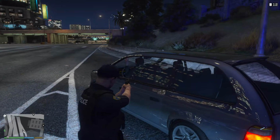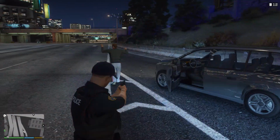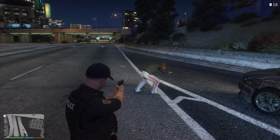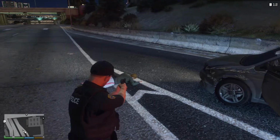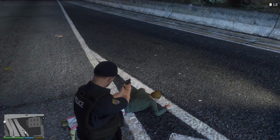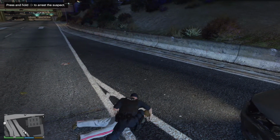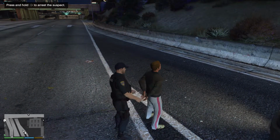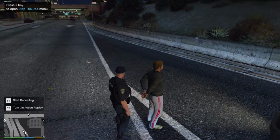Get out of the car, dude. Get out of the car. Get out of the car. Get on the ground. Get on the ground. Get on the ground, dude. 1 Adam 10 to dispatch. We have one in custody.